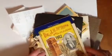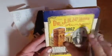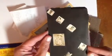Okay, and then I have this little medicine almanac thing, which is really interesting. It just tells you what kind of medicines and how to use them and stuff like that. And then just a little poem about country kids. I just thought that was really interesting. And it has some pictures on the back.